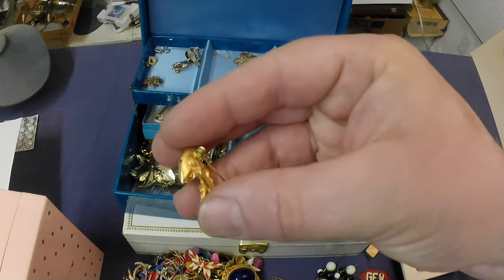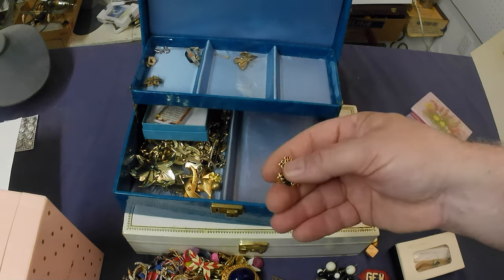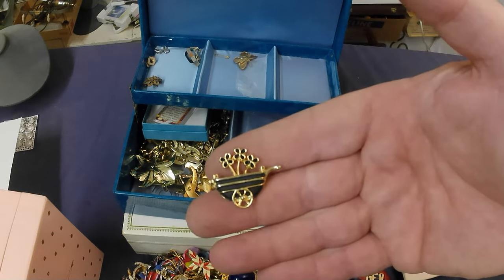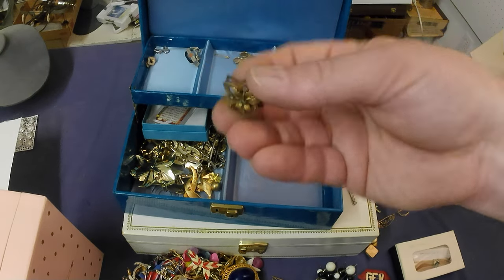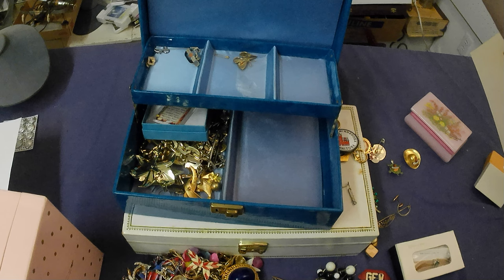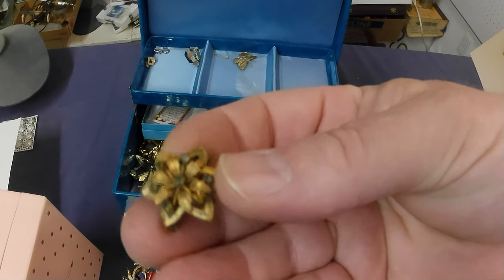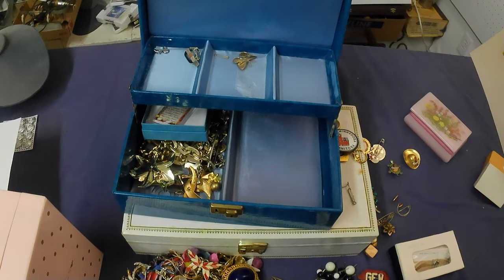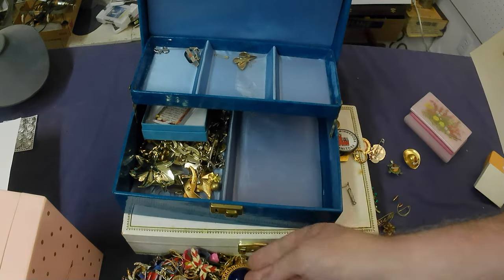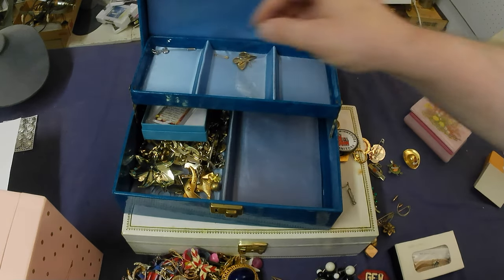We've got a little girl in an umbrella. Again, nothing. Not a signed pin or anything. Oh, man. Excuse me. Little enameled pin. Nothing in particular. Got an early pin here. It's older. Might clean up. Might have some value. We'll see. I've got an earring that's missing a piece. Junk. Curling Canada pin.